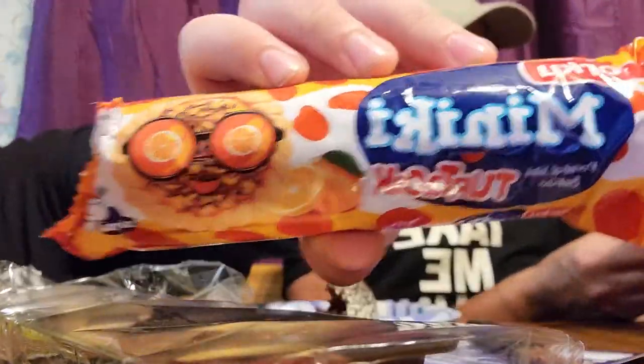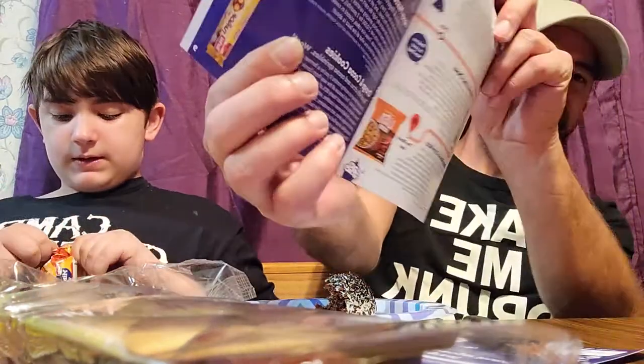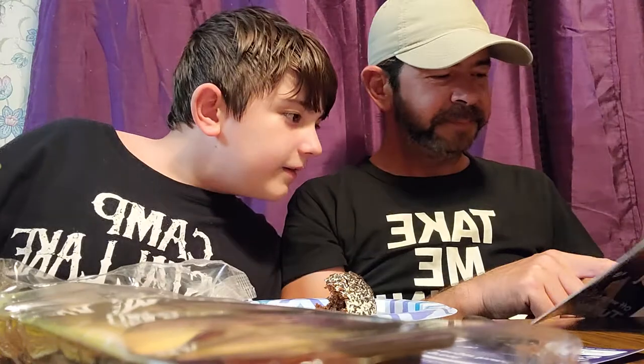Orange and cocoa cookies. All right. Topped with citrus and cocoa sprinkles. Woot! Like, no, seriously. They have woot. Let me see woot.